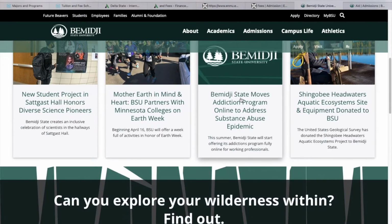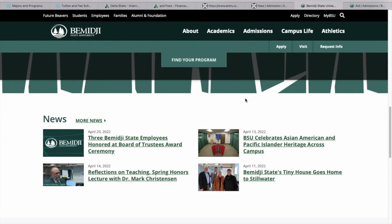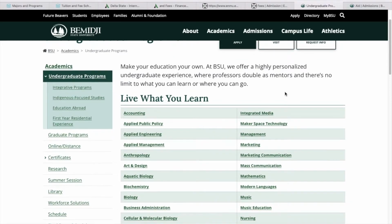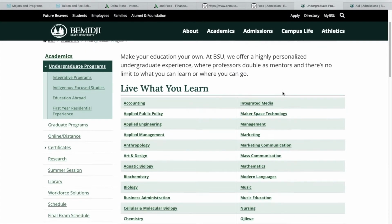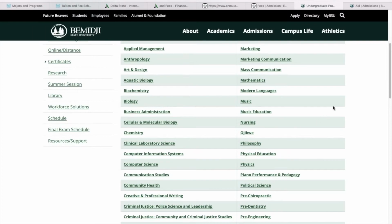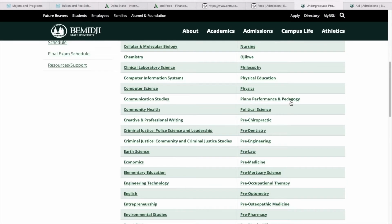Okay, so just a little bit about their website. Let's scroll through. Let's click on "Find Your Program" so we can see the different programs that they offer. It says "Live what you learn." So they have accounting, integrated media, applied engineering, management, marketing, anthropology, mass communication, biochemistry, biology, music. They even have nursing, computer science, communication studies, community health, earth science, pre-law, pre-medicine.